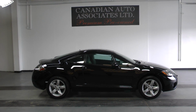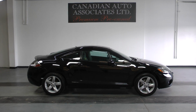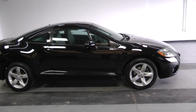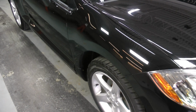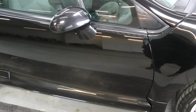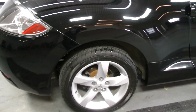Hey Sam, this is the '07 Eclipse that we've been talking about over the phone and by email. So I'm just going to pan through this vehicle just to give you a good shot. So very nice.